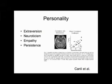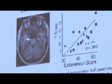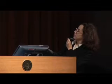Okay, well, this graph shows the correlation in this area here, in the amygdala, between extroversion, which is the trait of tending to kind of seek out and pay attention to positive, pleasant things, to be sociable, look for company, new experiences, and so forth.